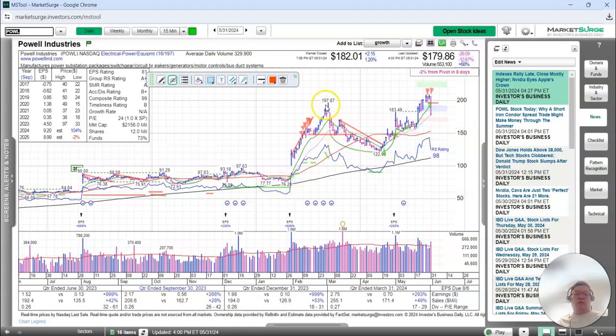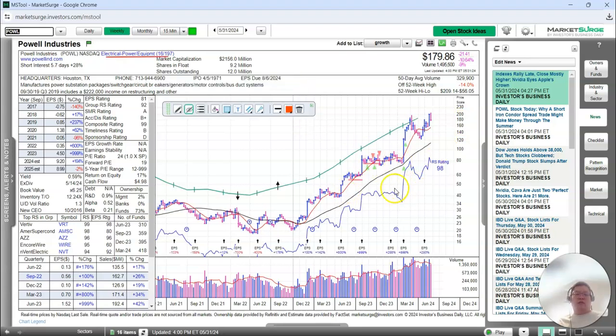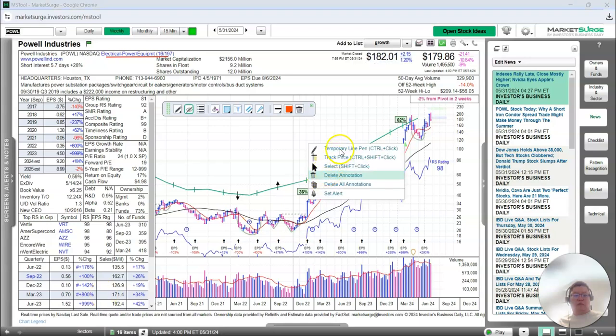So this one, previously you can see a nice run right here. Make some profit here. Let's look at the weekly chart. This stock is one of the powerhouses for sure. And this is in the power equipment group, which is potentially an AI-related theme. I don't know if it has anything to do with AI or not, but it definitely has moved like an AI power utility stock.